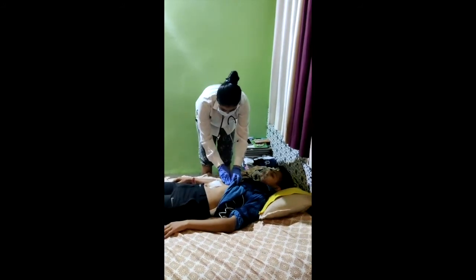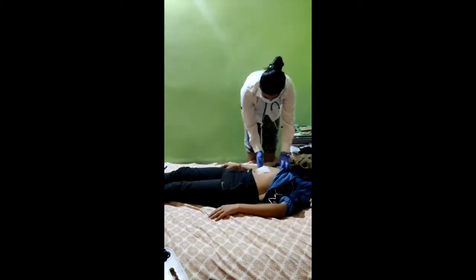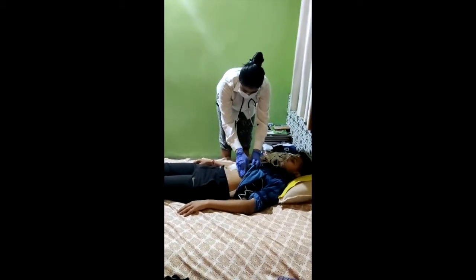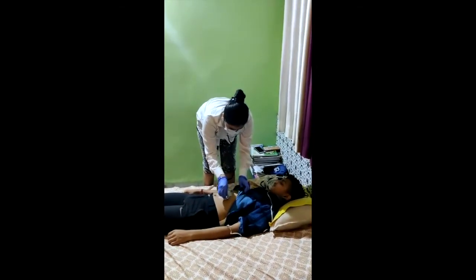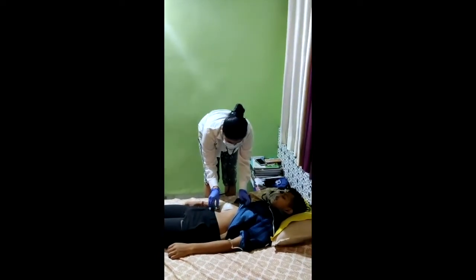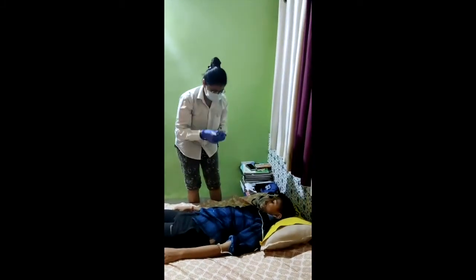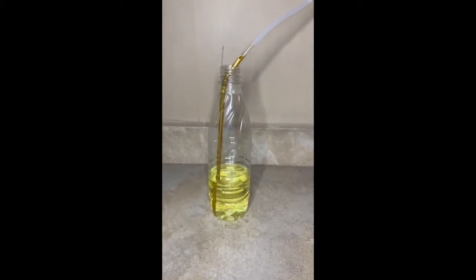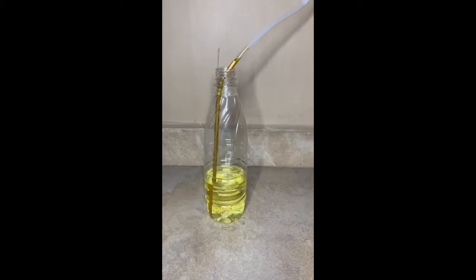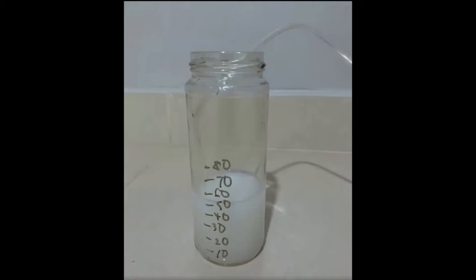We'll also do the examination of the abdominal area of the patient and check if there is any activity of the GIT or any complication after the surgery. The urine output of the patient at the time of the examination was 300 ml. It is yellowish in color and there is no blood present, and the drainage from the wound is 50 ml and from the nasogastric tube 10 ml.